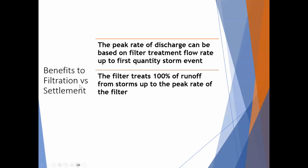So the benefits of the filtration versus settlement is the peak rate of discharge can be based on the filter treatment rate, flow rate up to the first quantity storm event. Like I said, normally we're just treating that first flush, and the first flush event is going to be around 1.75 inches rain, 2 inches rain. A 2-year storm event may be 3.5 or 4 inches of rain.